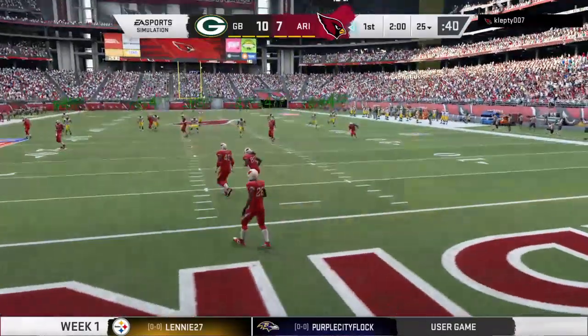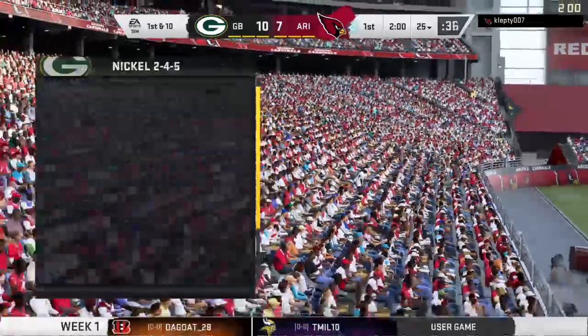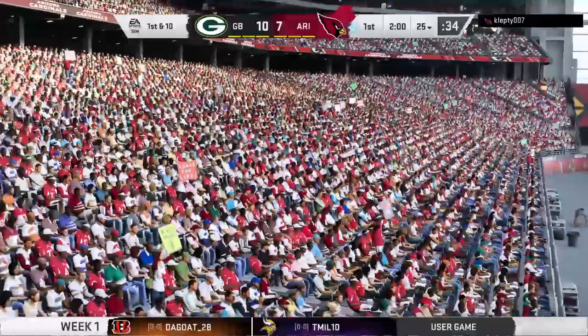And a fair catch signaled for and taken successfully. Take over first and 10 at their own 25-yard line.